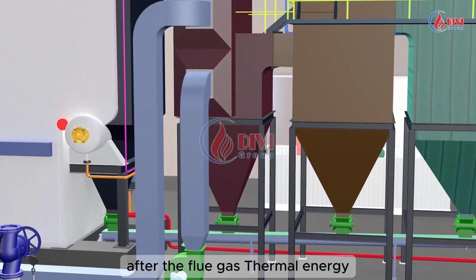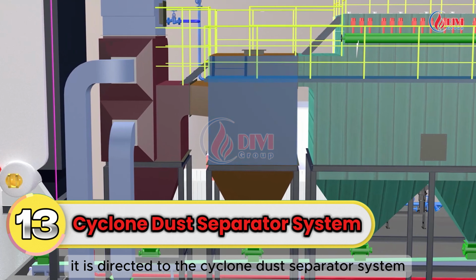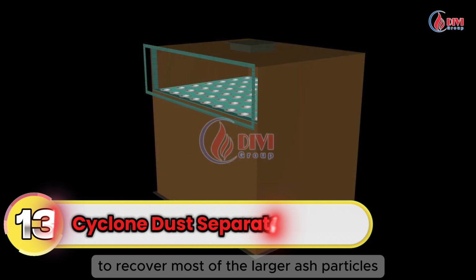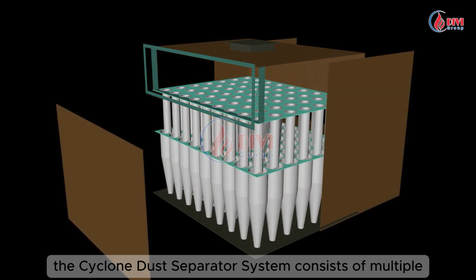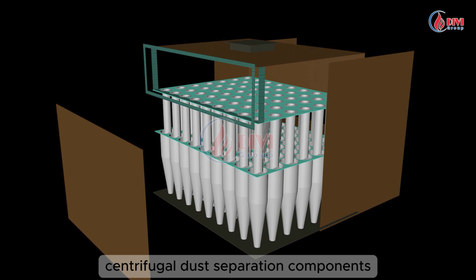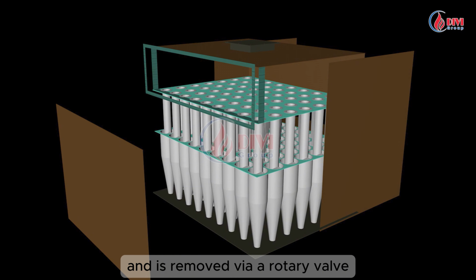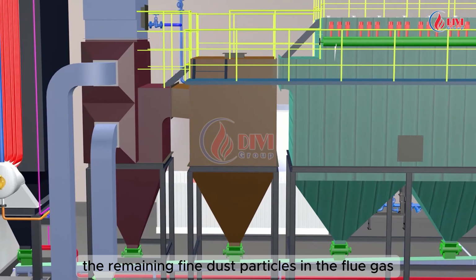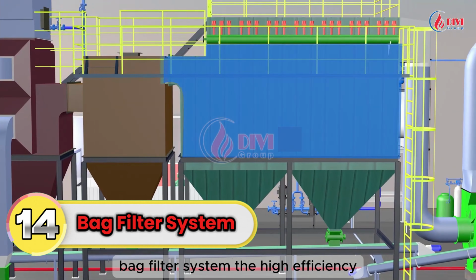After the flue gas's thermal energy has been thoroughly utilized, it is directed to the Cyclone dust separator system to recover most of the larger ash particles. The Cyclone dust separator system consists of multiple centrifugal dust separation components designed according to British standards. Ash falls into the hopper and is removed via a rotary valve, while the remaining fine dust particles in the flue gas are fully captured by the high-efficiency bag filter system.